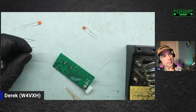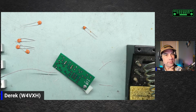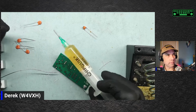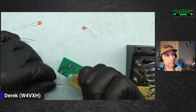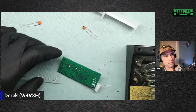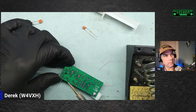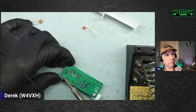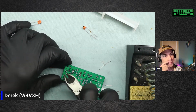So this is not really flowing in there very well. Or heat. So yeah, we were talking about this during your soldering video. A good thing to have is some chip quick in a syringe. If it's not flowing, you have old solder joints, or corrosion on the component leads. You just hit it with some of that, and it cleans it right up. Oh, there you go. It's a lot better. So this thing's probably been sitting around forever.